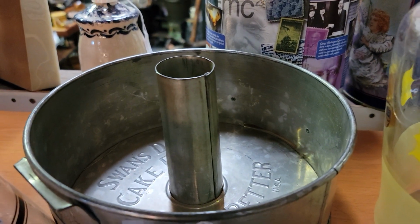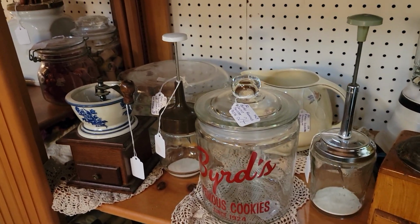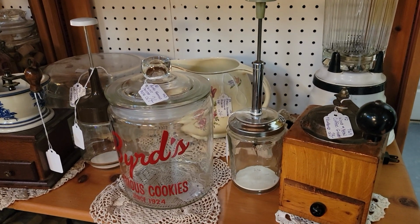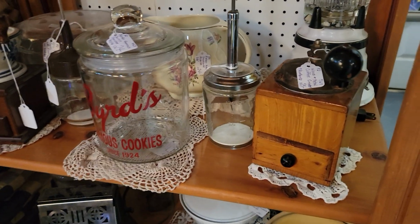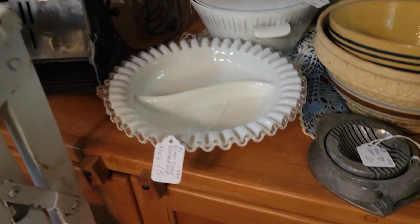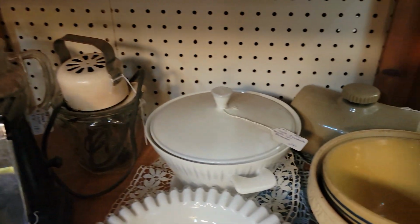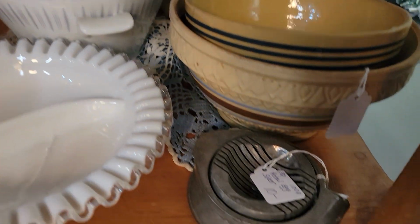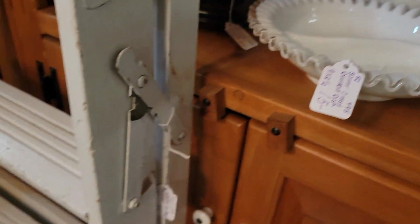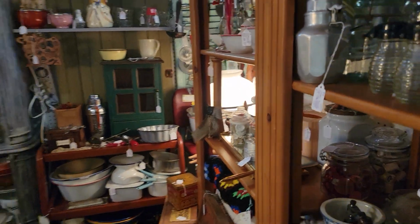$14.40 for the Swan's Down cake pan. $28. We did sell the brass coffee grinder from a picture off of Facebook the other day. We had a lot of people interested in that, and we did end up shipping that one out to Ohio. And shipping's not as bad as you'd think. If we can do priority, we do priority. We also have the option of parcel post for our friends that are further out. So that is the perimeter of Auntie's attic.